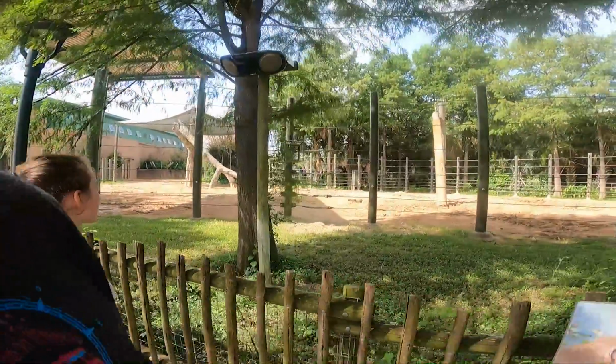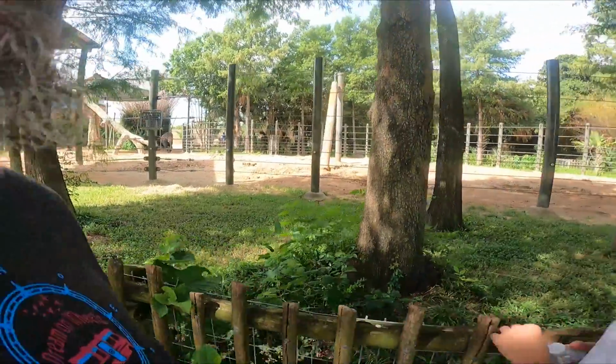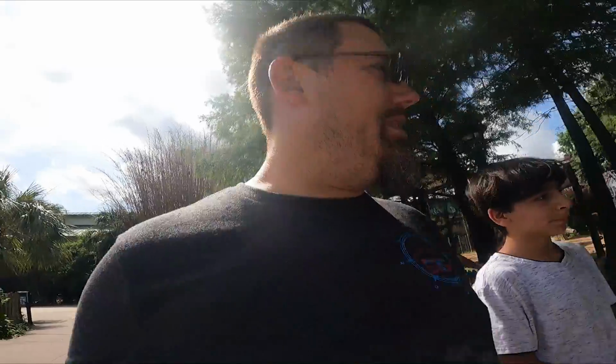Let's go. Over here, we have the male. This is called the bachelor pad for the adult males. I guess that way they can kind of control when the elephants are mating. That could probably get quite awkward with children walking around this place. It's all good.